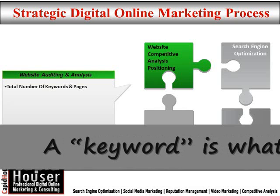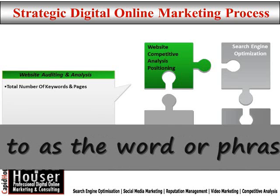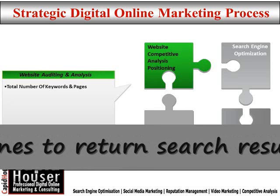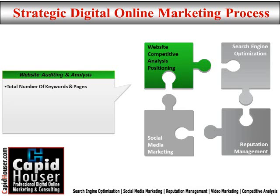They type keywords into search engines to look for information, to look for things about brands, for clients, competitive position, to understand how good your products and services are. There's a whole host of things that people type into the search engines on a daily basis. We analyze what they're doing, and we use this as the basis for our ongoing work. We mentioned here about pages. Now, of course, you have a website, and the website consists of pages. So, depending upon the package that you choose will determine the amount of keywords and pages that we choose to analyze for ongoing work.